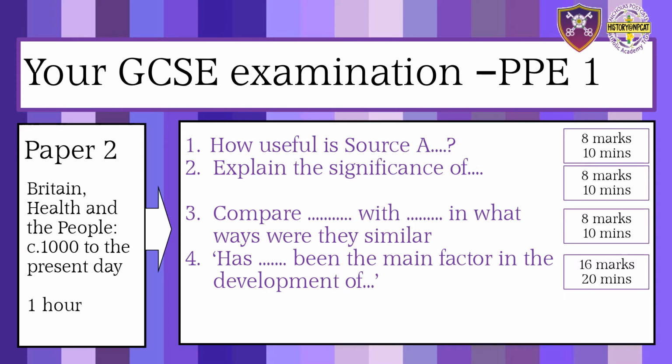Questions 2 and 3 require students to write analytically using only their contextual knowledge. They should spend 10 minutes on each of these questions. Question 4 is an essay question requiring students to make a judgment on the significance of a change factor on a medical development across the 1000-year period. They should spend 20 minutes on this question.